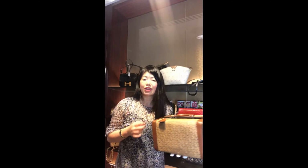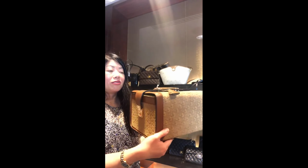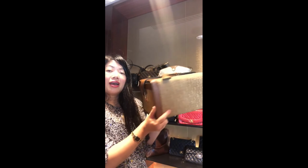I think for the price of less than £1,000, this is a really good cultural icon. I think it's more than just a bag. It actually has a story behind it, and I think whoever purchases this, it will go to a very happy home. So that is £9.95 as a travel bag.